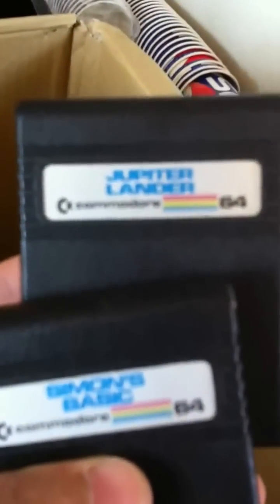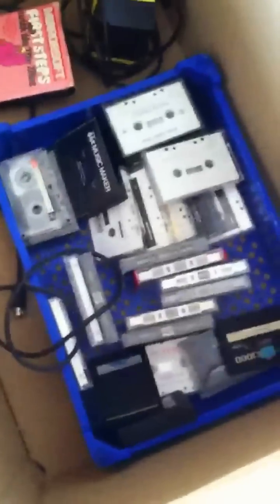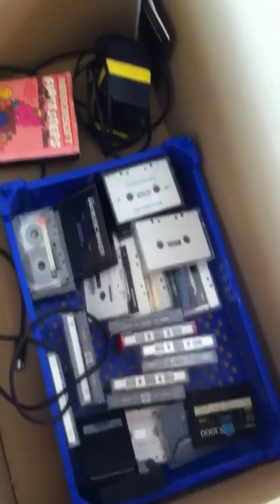It's got all the power supply, some more cassettes. So it came with a couple of cartridge games. And some cassettes. So I need to pick up the cartridge, Commodore 64, see if I'm missing anything. Cool, so that's it.